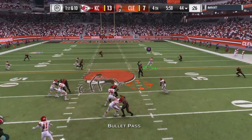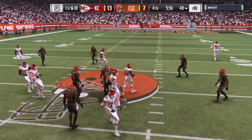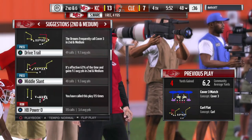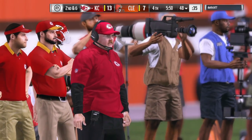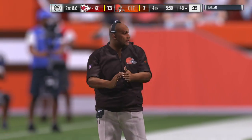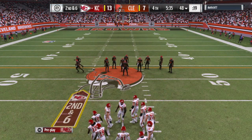Smith on 1st down. Throwing for his running back, and he's got him complete. 4 yards on the dump-off at 2nd down. I know most of the time when the ball's in the air, you're thinking wide receiver, tight end, but running backs, they can be a big part of any passing offense nowadays.